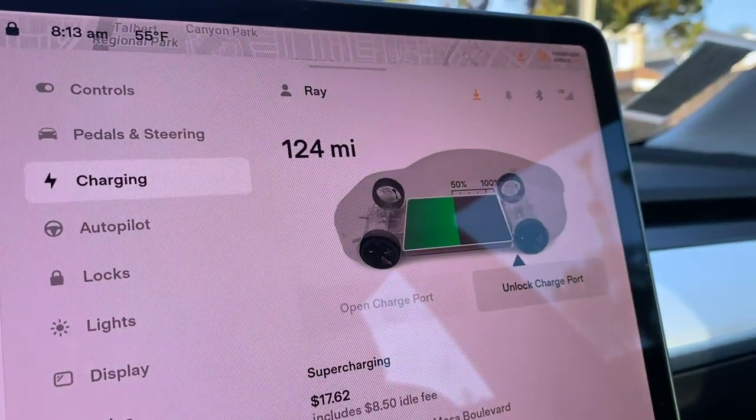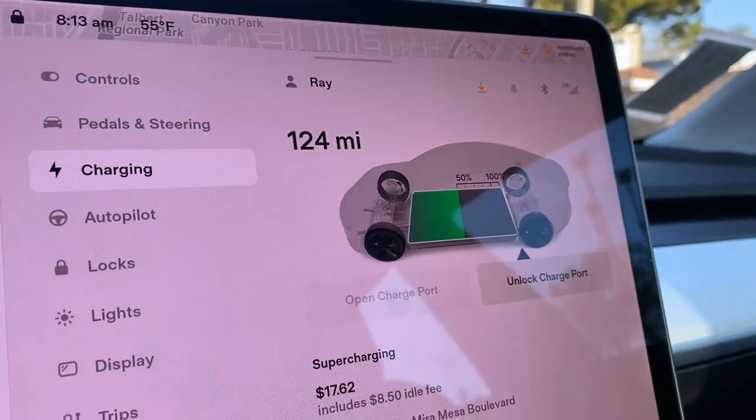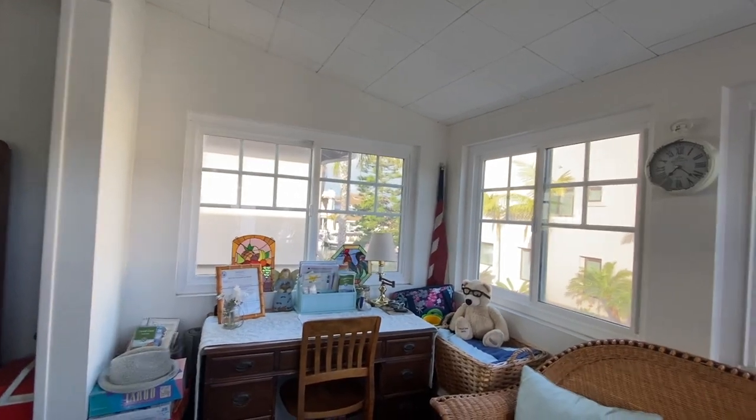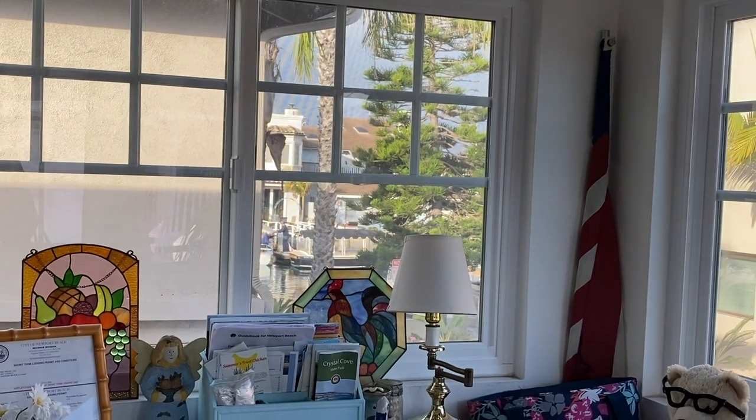Good morning. Okay, so I dropped off my equipment and I'm now heading to the Airbnb and it's a beautiful Monday so far. It's sunny. All right. Oh yeah, I was gonna show you. It's 124 miles, so it's halfway. You see that? One trip to Newport. This place is so cute. It's right on the water. Oh my gosh.